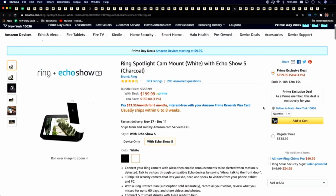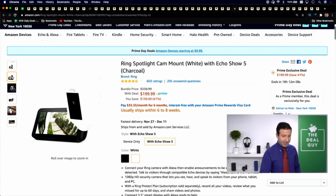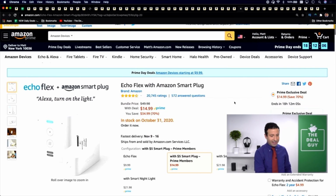All right, the Ring Spotlight camera. Echo Show 5 bundle, 41% off. Slight shipping delay on here. That's a result of how popular this was yesterday, but that is great. That has that infrared lighting technology that appears. Click that link. The Echo Show Flex.